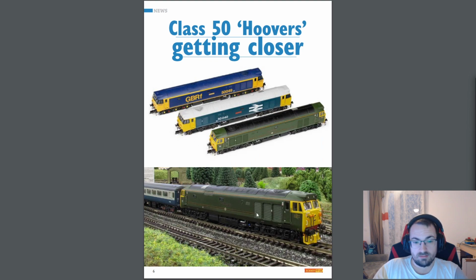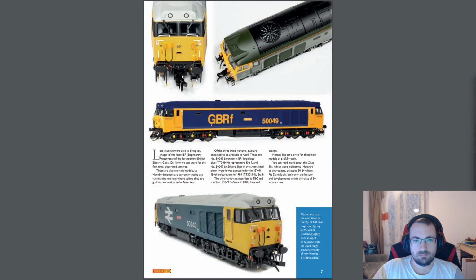Next, some decorated samples of Class 50s. Yes, so it was a Class 50. Yeah, what can I say? I think I prefer the green one out of all of them. The green and the yellow, to me, it looks better. But they look amazingly detailed with the windscreen wipers, all the handrail detail, all the pipe work, and everything looks amazingly detailed.